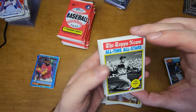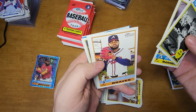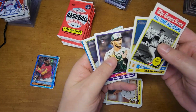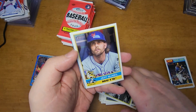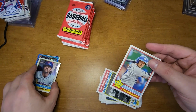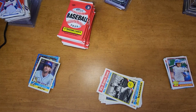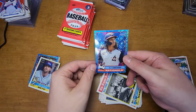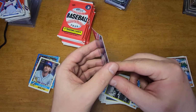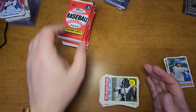Topps Now all-time great, Yogi Berra. Victor Robles. Ronald Lopez. Zach Gelof. Luis Peralta. Jeff McNeil on the chrome. Shohei Ohtani in the All-Star. And this is going to be C.J. Abrams on the blue sparkle. Those blue sparkle cards are pretty nice.